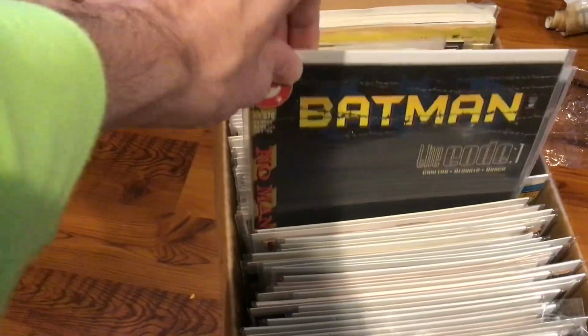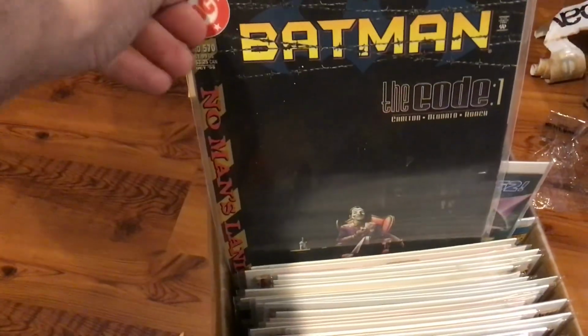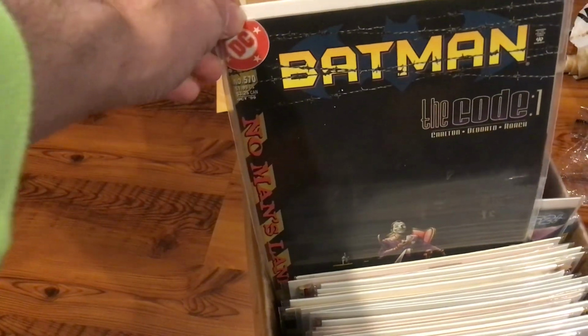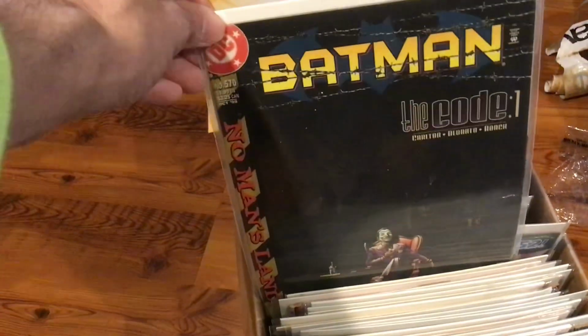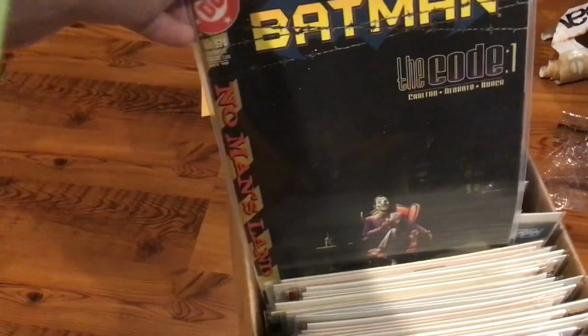Then next we have Batman, #570, which is a No Man's Land tie-in. I don't know if you guys read No Man's Land, but No Man's Land was a really interesting series where Gotham was hit by an earthquake, and there was like tension, and it's kind of like what happened in The Dark Knight Rises. Everyone was locked up, and there was chaos in Gotham, and it's a really interesting series. So I'm not sure if this one has any significance, but it's a tie-in to that series.